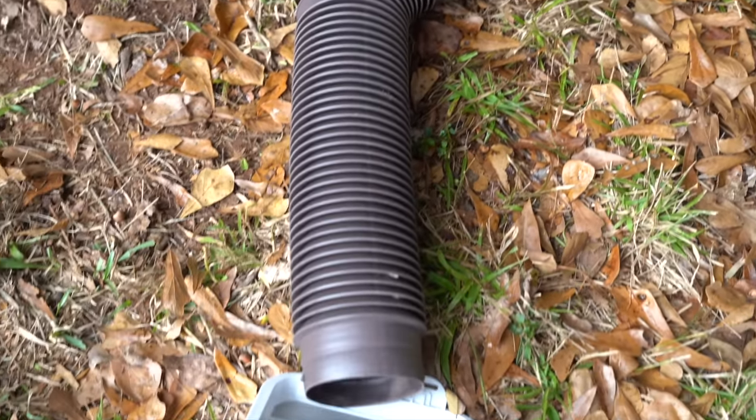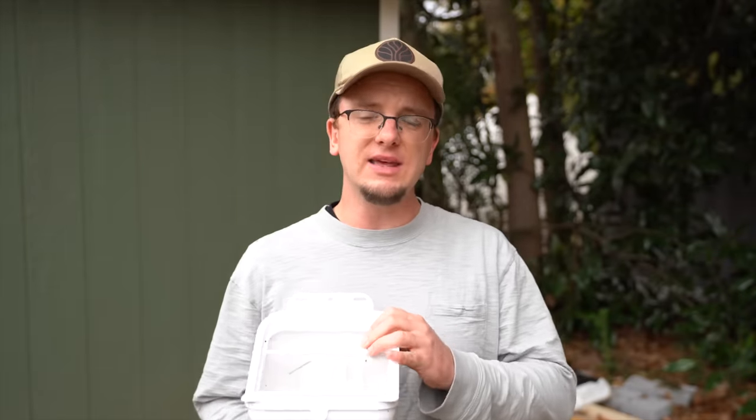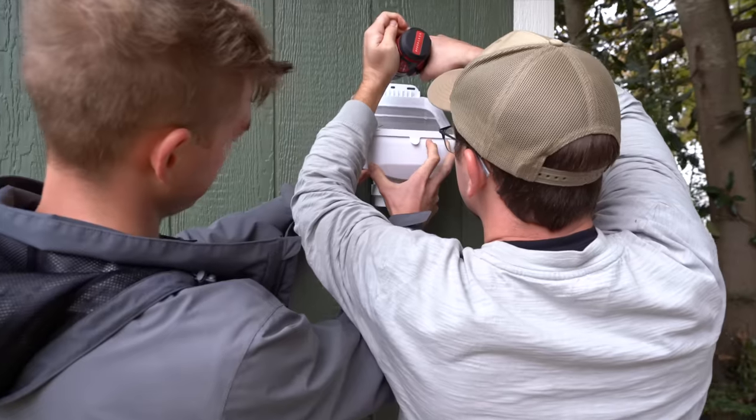Now that we've got everything laid out for the first flush diverter and the PVC pipes to the tanks, we're going to mount this leaf eater to filter out the leaves on the side of the micro cabin.